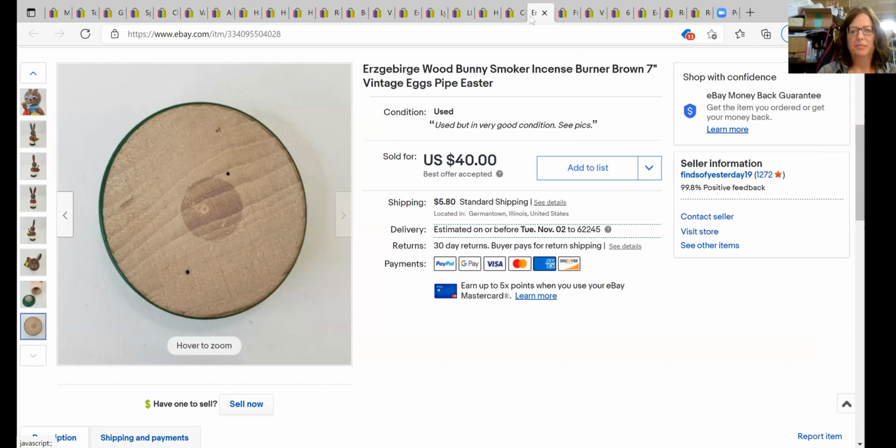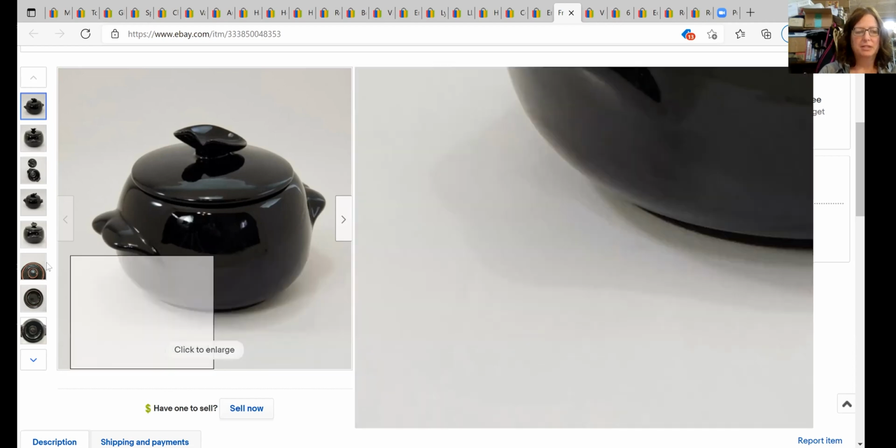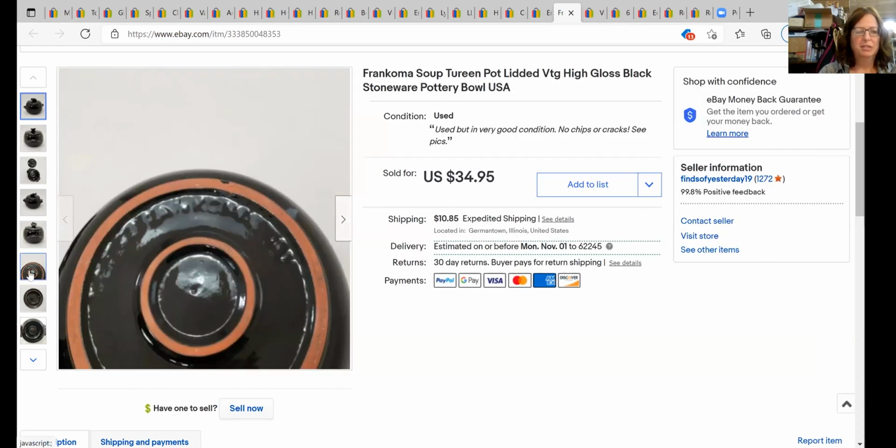It was on there. Next one is a Francoma soup tureen, and I had it for a while. I really thought it would sell faster, but I only paid $3.25 for this. I don't remember where. And my sold price was $44.64 on it, and my profit was $24.06. It's a really nice piece, and it does have these double rings. You can see it's terracotta clay. It says Francoma inside here.